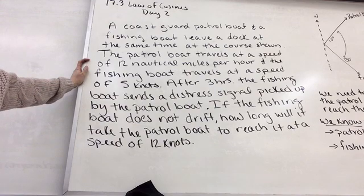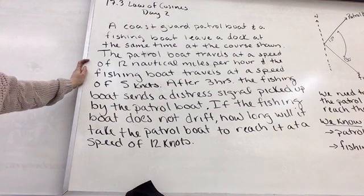After 3 hours, the fishing boat sends a distress signal picked up by the patrol boat. If the fishing boat does not drift, how long will it take the patrol boat to reach it at a speed of 12 knots? This is a Coast Guard issue. This is a Navy issue. This is things that happen in real life.